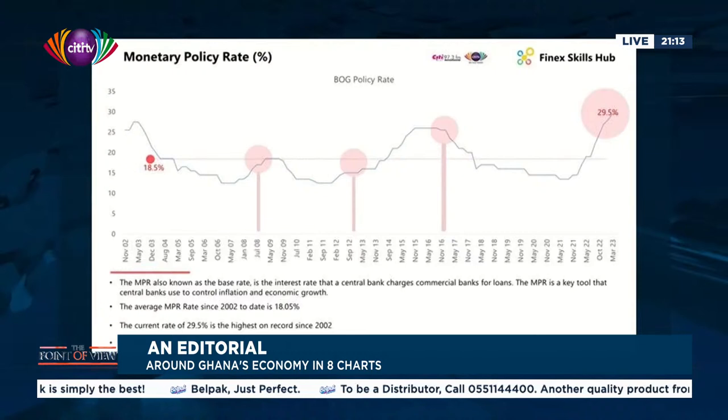Another important junction, 2012 to 2013. This is the same government, so it doesn't go that much up. So it's Mills to Mahama. And then another height, Mahama to Akufo-Addo.